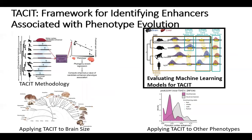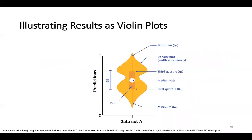So I'm now going to take a short deviation from the TACIT methodology to explain how we evaluate machine learning models with TACIT. And actually coming up with the right evaluation criteria took a fair amount of work because we were using these machine learning models to answer a new question, and therefore needed to make sure that we were evaluating our models in a way that actually enabled us to figure out whether we could address the question we set out to ask.